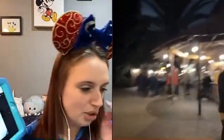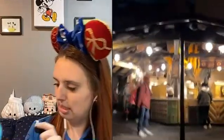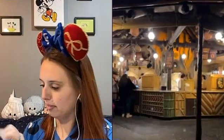Okay, so that one I showed was just the Outback vegetable one. I've got several pictures of these. Here's the spicy Bengal barbecue skewer. Yeah, my favorite is the beef one that's the sweet one.